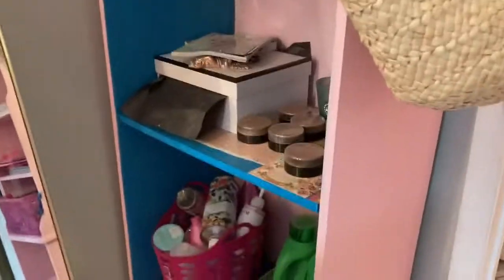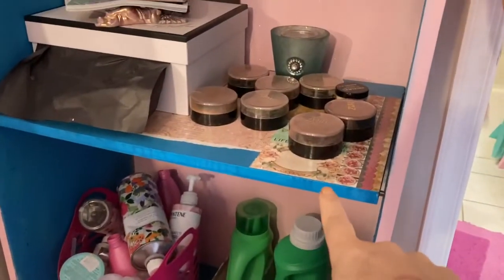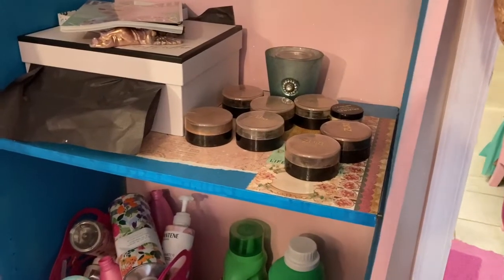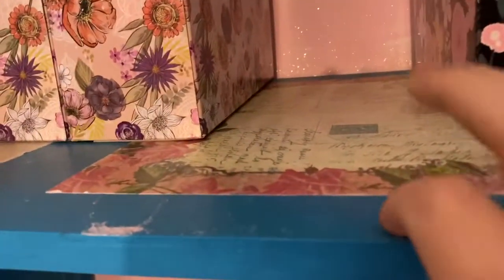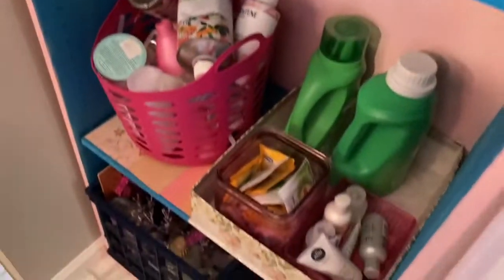So I painted the outer part of this pink, this vintage Victorian pink, and this is a folk art blue, what is it called? Cayman blue. That's the name of this color. And then I have a little bit of sparkle, because I'm all about sparkle. But anyway, can you see it? That's a little bit of probably some sediment, probably Epsom salts.